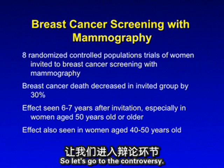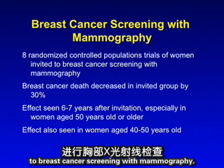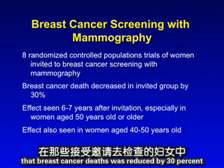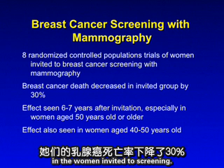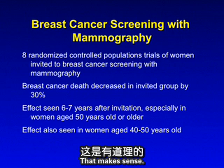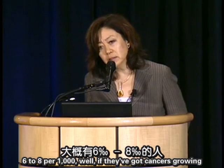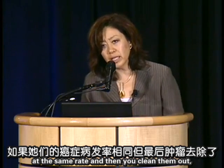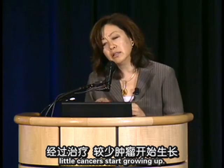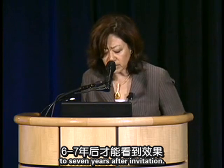So let's go to the controversy. There were 8 randomized controlled screening trials in the world of women invited to breast cancer screening with mammography. The analysis of those showed that breast cancer deaths were reduced by 30% in the women invited to screening. The effect was seen about 6 to 7 years after the initiation of screening. That makes sense, because remember I told you the first time around, 6 to 8 per thousand. Well, if they've got cancers growing at the same rate, then you clean them out, meaning they're gone, they're being treated. Little cancers start growing up. You treat those early. You're not going to see the effect until 6 to 7 years after invitation.